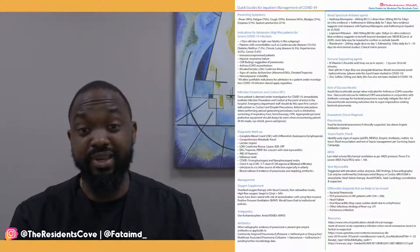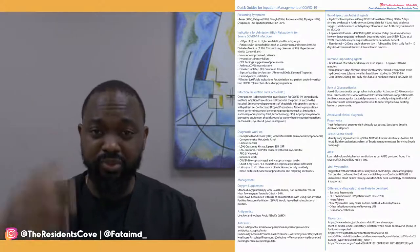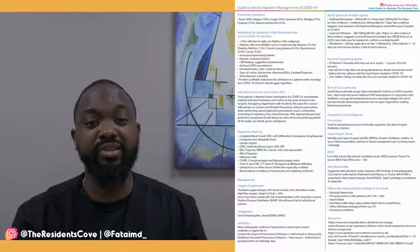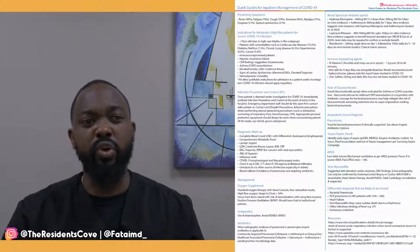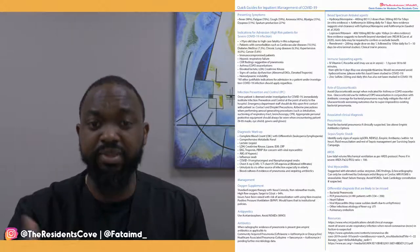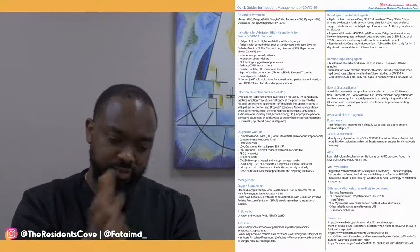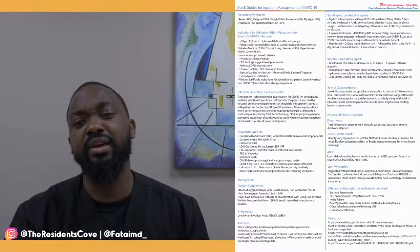So typically, when these patients come in, the symptoms should spark your thought regarding the diagnosis of COVID, or the need to put the patient as a patient under investigation for COVID. Typically, we know that fever is most common in most of these patients. They typically present with fever. Some of the common symptoms would be things like fatigue, shortness of breath, cough.